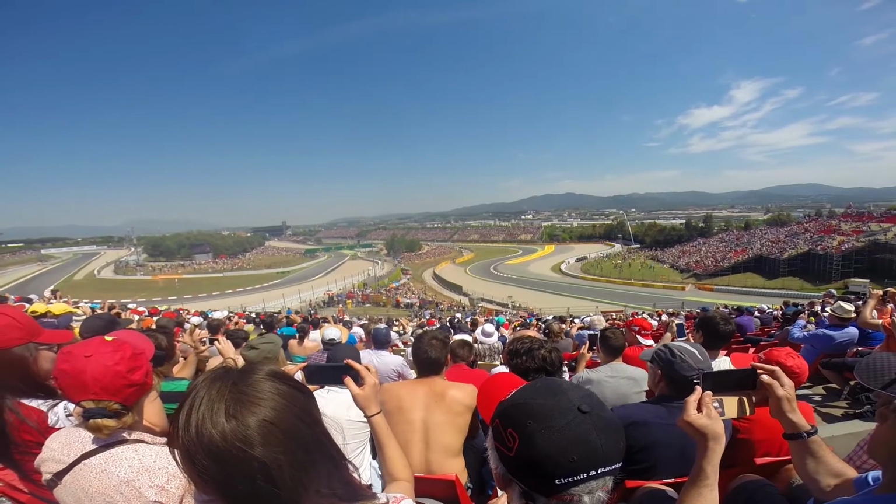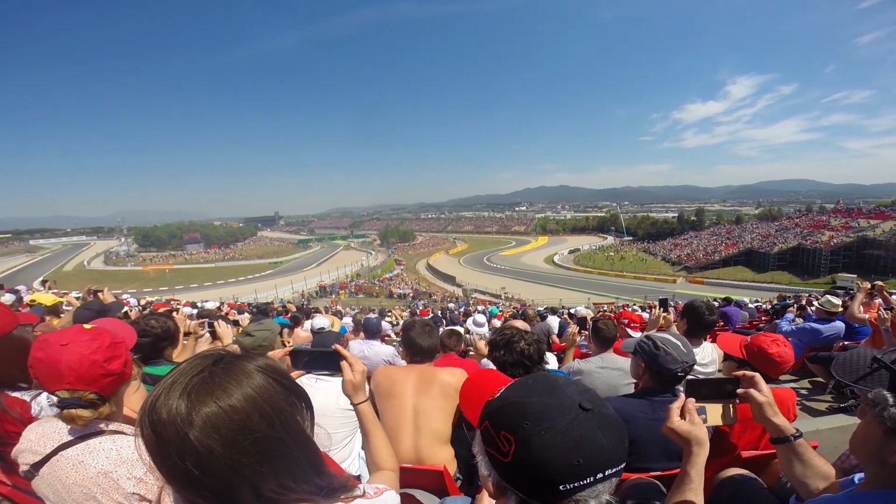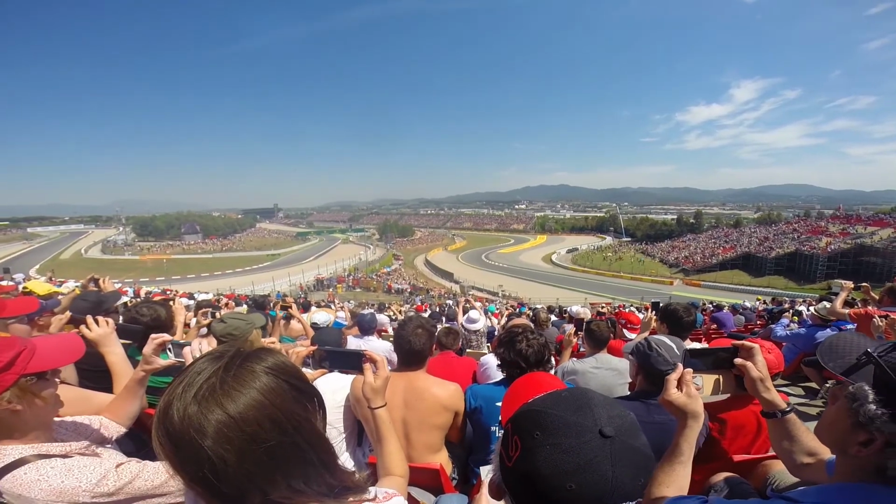Grandstand L is positioned on the infield part of the circuit at turn 5. This is one of the most elevated parts of the circuit, so the views are excellent and extend over sectors 1 and 2. Cars come into view as they approach the braking zone at the end of the main straight, before taking the high-speed right then left corners of turns 1 and 2.